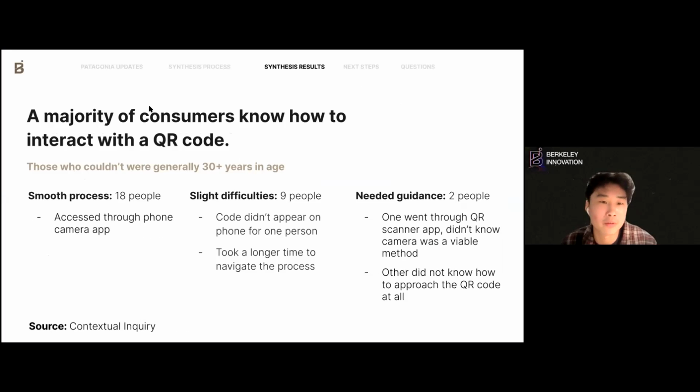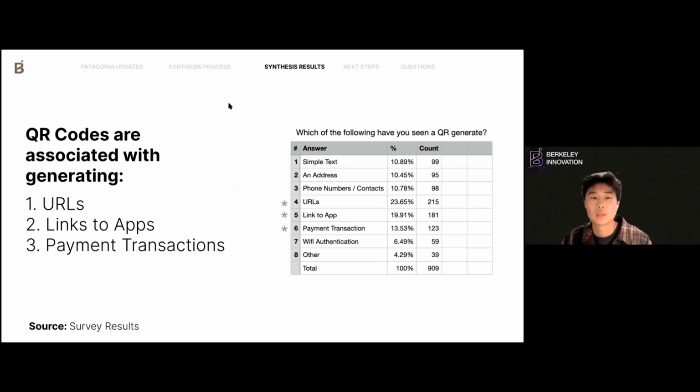In terms of how they were able to scan it and whether they were able to do that smoothly or with difficulty, we found that again, the majority were able to do that. So in general, there's a lot of use of QR codes, and it is also pretty accessible and easy to use for users. And QR codes are associated with generating URLs, links to apps, and also payments.